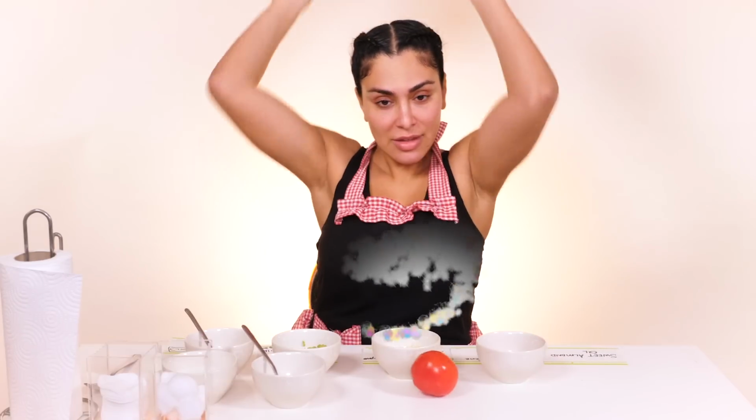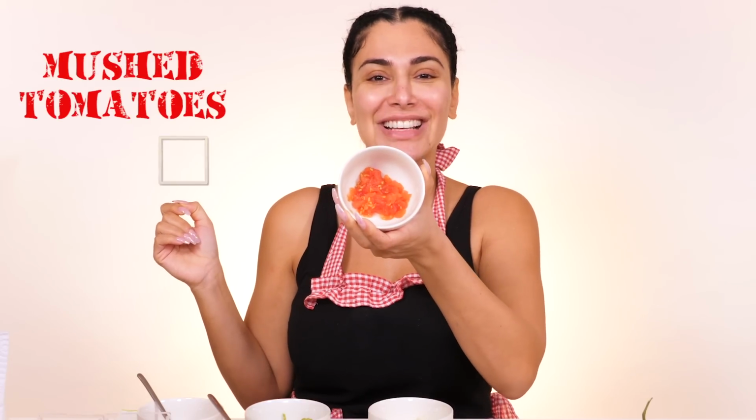Next, we have a tomato. Tomatoes are amazing for your skin. This has vitamin K, vitamin C, lycopene, antioxidants. I mean, tomatoes are as good as it gets for your skin. We have a bowl of crushed tomatoes. Basically just chop them and crush them. And I think they're a little mushed as well, which is good. That's what you want. You don't want to be gritty. You really want to be kind of soft.